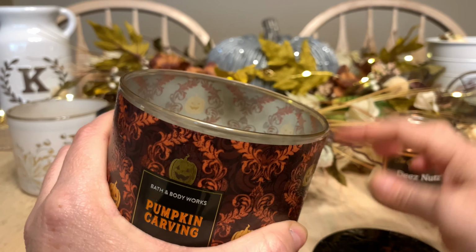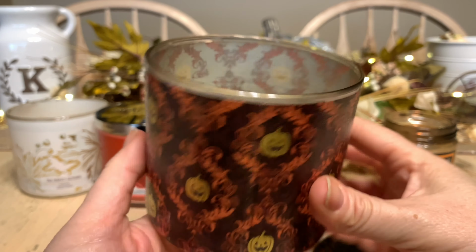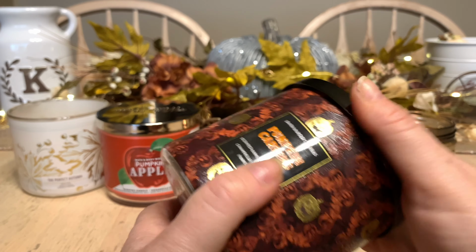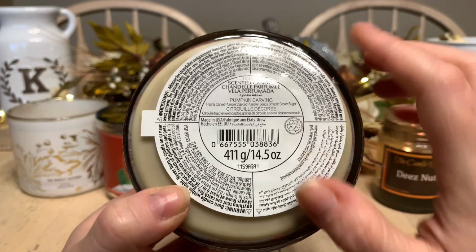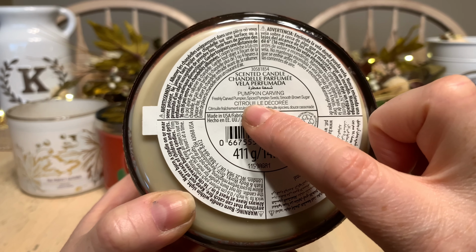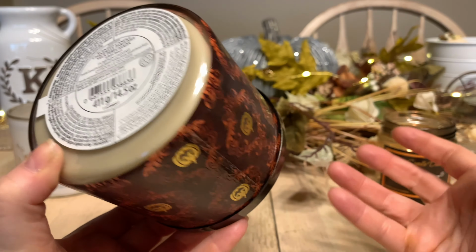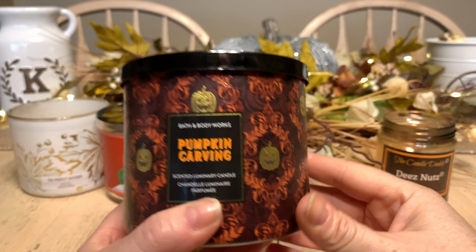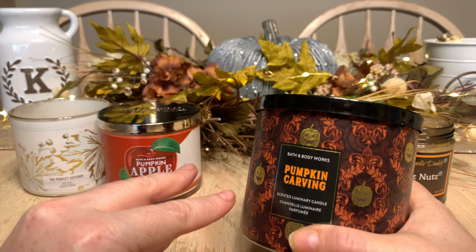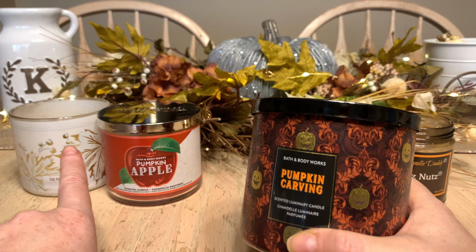As you can see too, there's obviously some sooting on the side here. So long story short, I was really looking forward to the scent, but it didn't do well. Pumpkin carving, as I mentioned, is described as freshly carved pumpkin, spiced pumpkin seeds, smooth brown sugar. Anyway, I've said this before about Bath & Body Works candles: you never know what you're going to get. And unfortunately, these two that I'm talking about today, not so good. But this one, you'll see in an empties next month. It's actually doing really well.